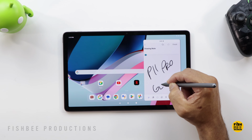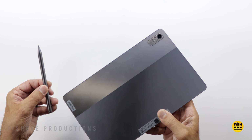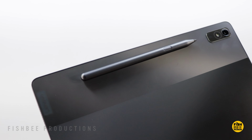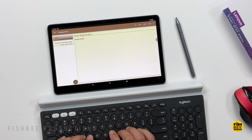I also think the Precision Pen 3 that works with this is definitely one of the better pens out there, and this one you can actually charge right on the back, unlike the newer Tab Pen Plus. It might not be better than Samsung's S Pen, but still really nice to use in my opinion for taking notes, drawing, or just moving around the software.